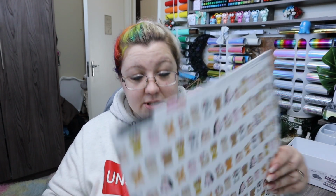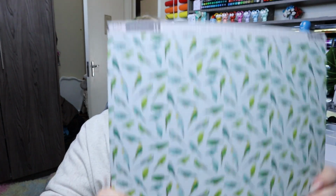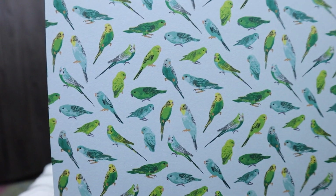And then I bought some paper. There were only 2 pages of this left, so I bought that, and it has that on the back. Basically with the paper, my idea is to do a Cricut workshop with it. That's why I bought a bunch of different pages, but it's several of them. I just thought this was so cute, and then it has that on the back.